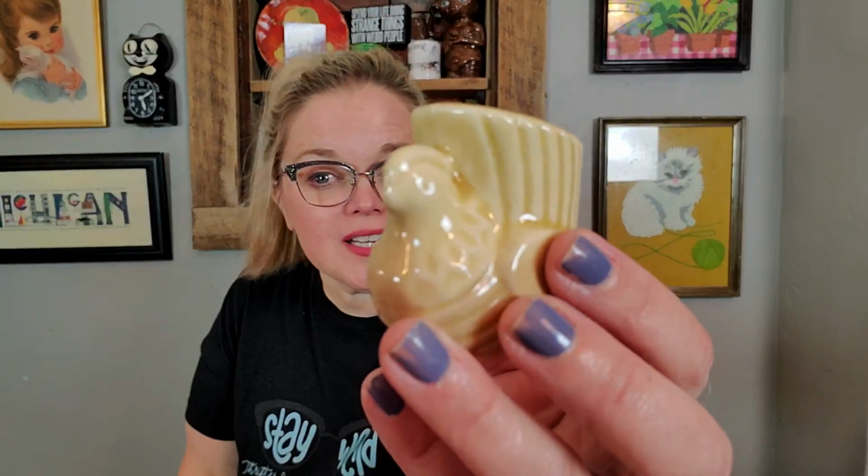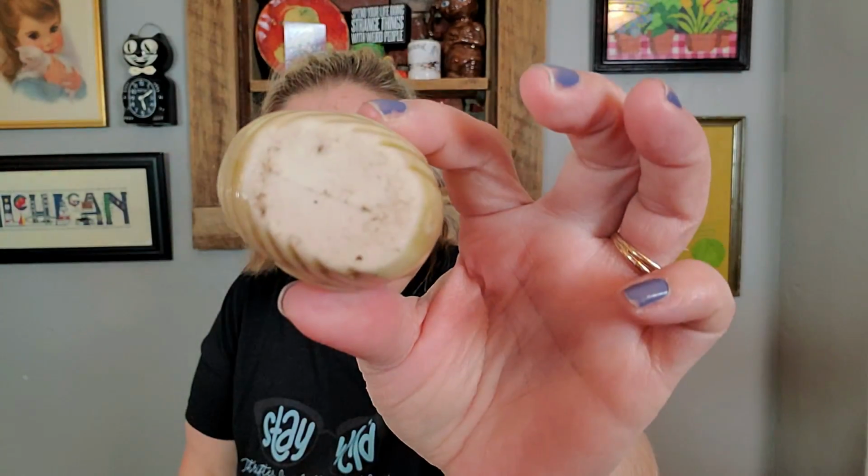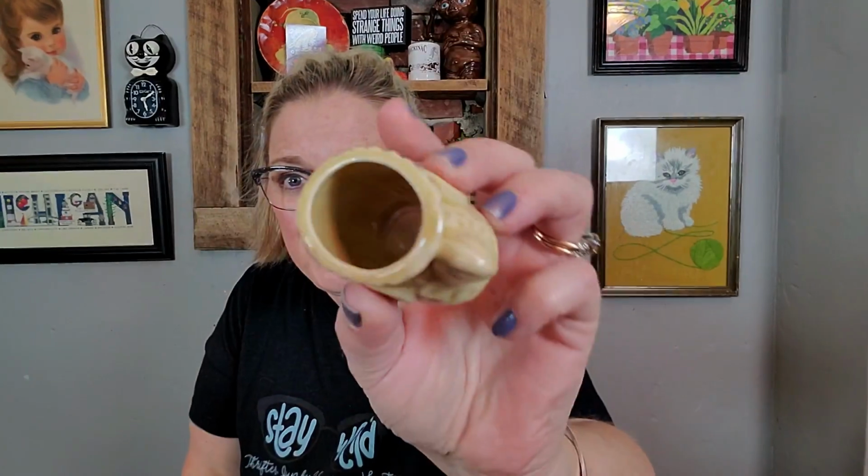This one, I said that there was only one thing I was going to keep. I might keep this too, because I forgot. I just looked down here and I saw it. But this is cute for an air plant. It's a little chicken. And I like the ones that have animals on them. Perfect for an air plant.